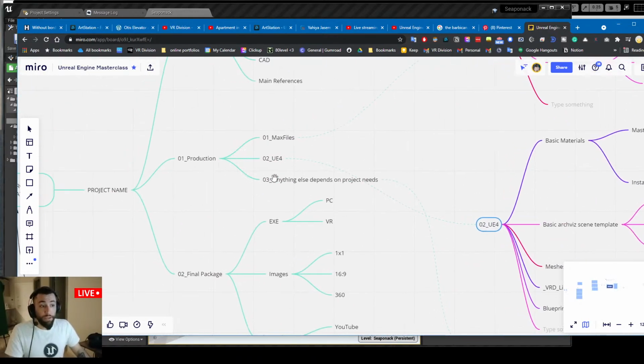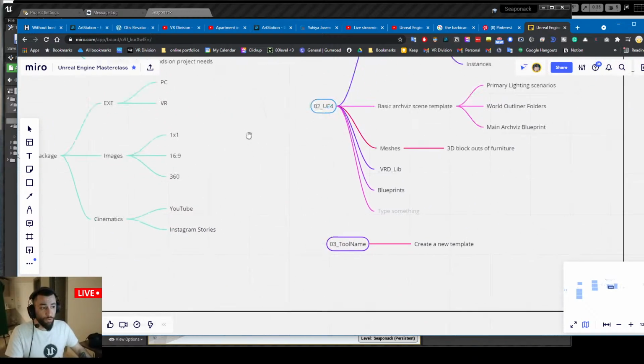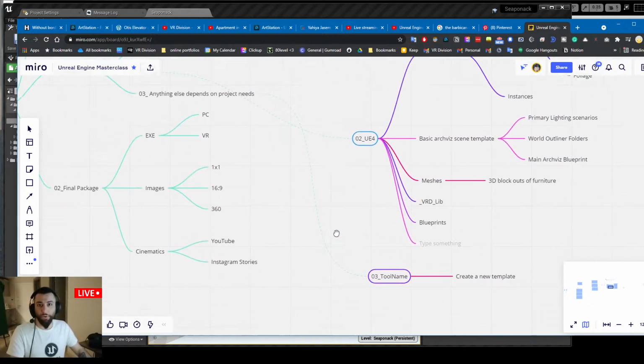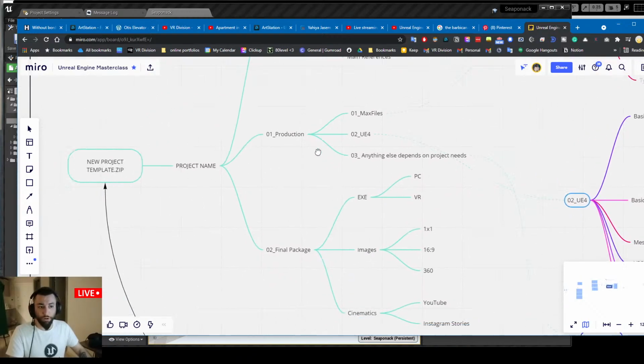When a project has anything else, Substance Painter, Mixer, Designer, Marvelous, anything, they go here, 3, 4, 5, and so on. What is recommended for this is to give it a name and try to create a template from the new tool you're using in your production workflow.